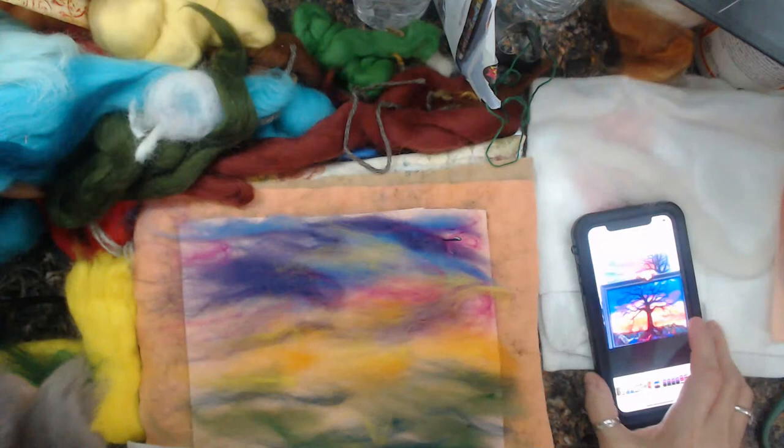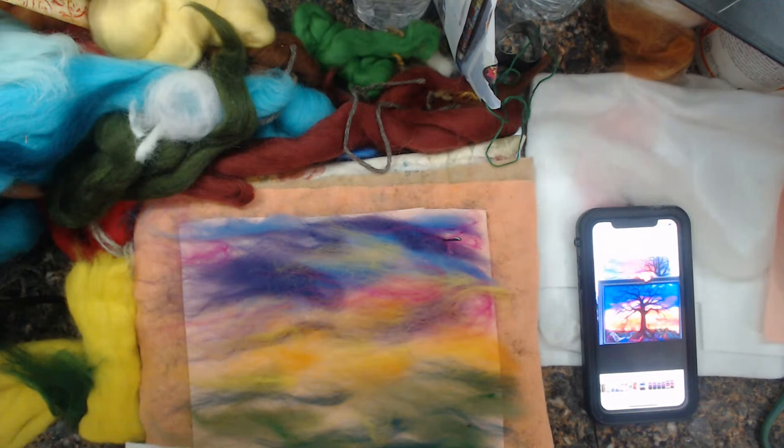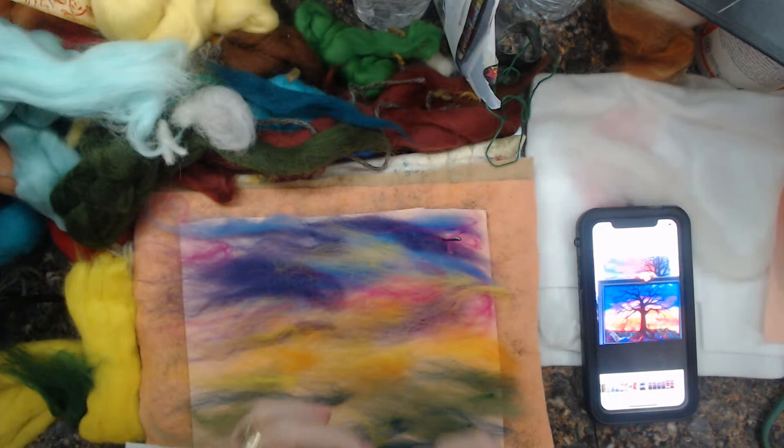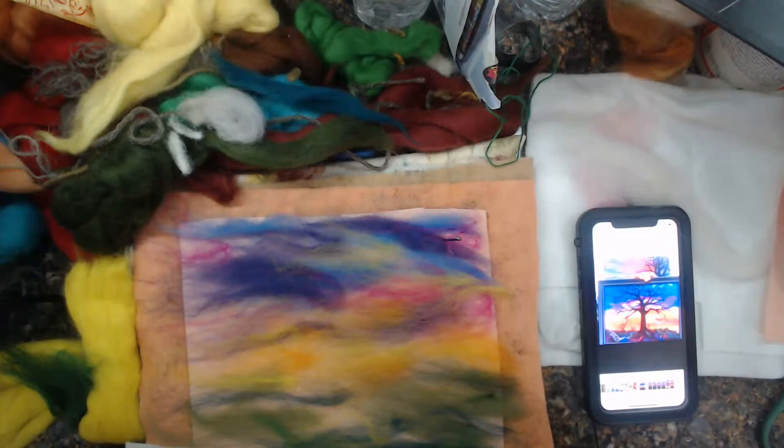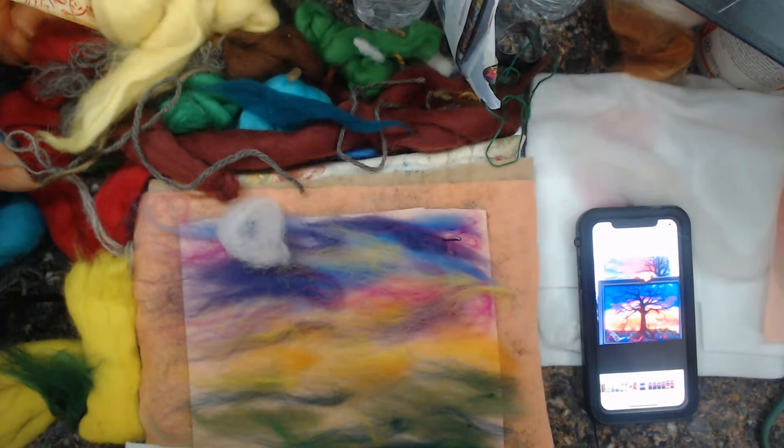So I don't think I need any of this. And I don't think I need this collar. Or this collar. I've made a mess on my table. Yes, thank you, Debbie. I appreciate it very, very much. And the mailman did bring it.